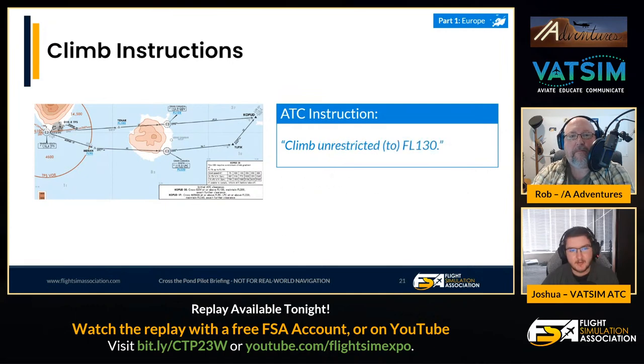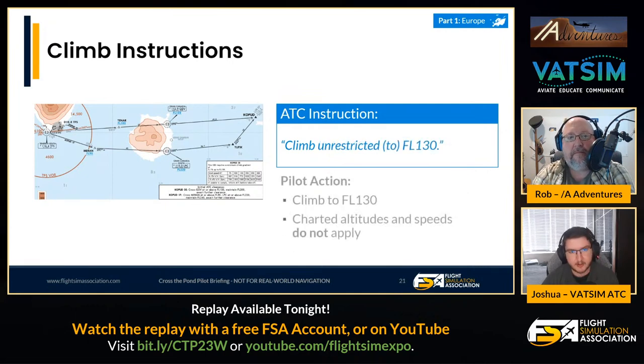Alternatively, you could also hear climb unrestricted to flight level 130. All that means is that you don't have to worry about the altitudes and speeds. They don't apply. You just climb up to flight level 130. So basically the UK instruction with an extra word in it.